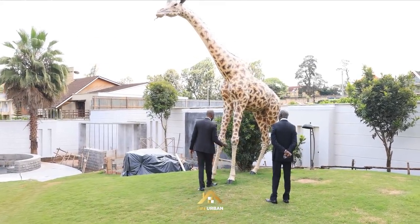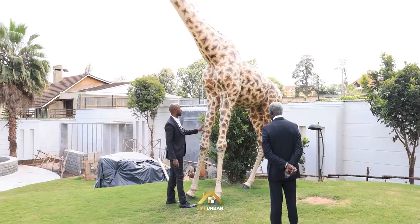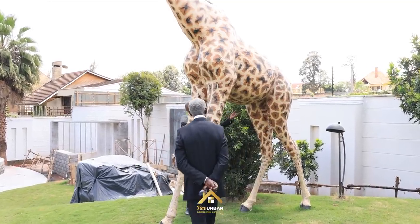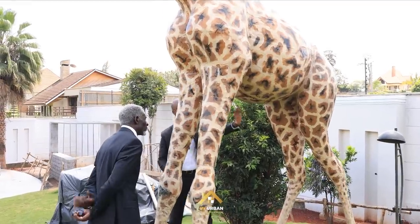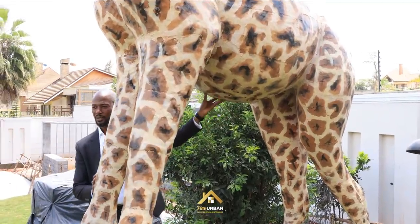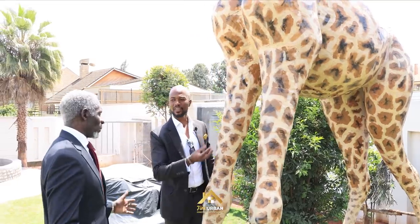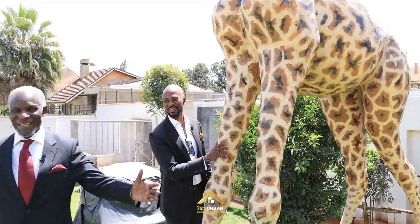If you notice, there's wiring here. This is a hollow element. And I want you to take a look at the bottom of this giraffe. Are those perforations? Those perforations, this is actually a speaker. This is actually a speaker, Raymond. You can't be serious. Yes, this is a speaker. There will be music coming out of this giraffe.